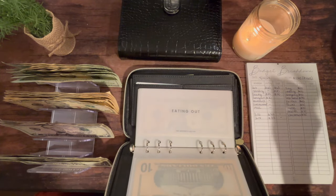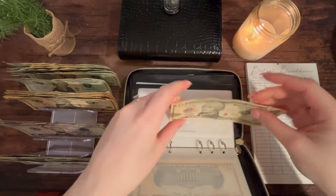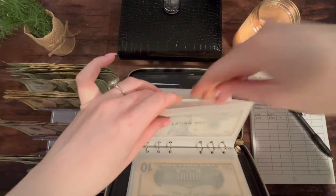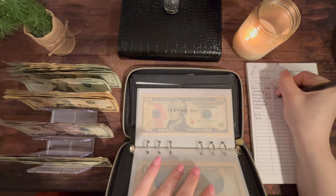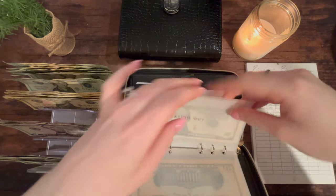Eating out is empty, and I'm gonna put $20 in there. I'm gonna do that in two tens. Just because I went out and got dinner with one of my coworkers this week, which was lovely. So that was really nice.